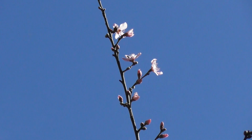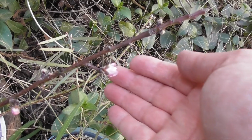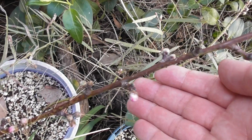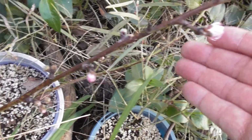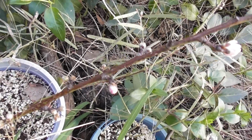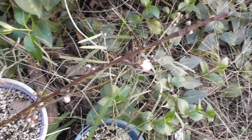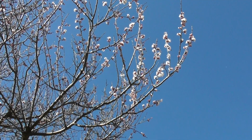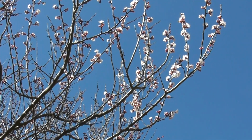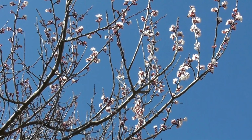Let's see how they're going, the cuttings. There's a little nectarine blossom. Whether its roots are established yet. So I took some cuttings, so I want to multiply that old nectarine tree. Wait till next year. Well, there are some lovely apricot blossoms. The parrots will like the fresh apricots, won't they? They will.